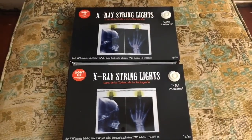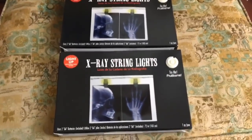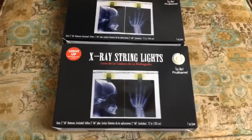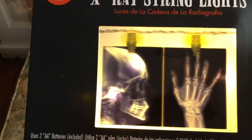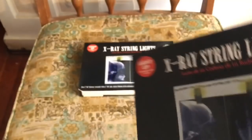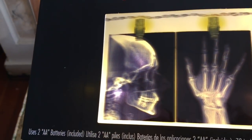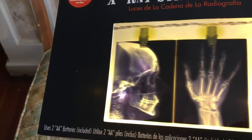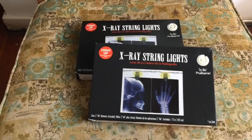Now these are something similar I had seen on the Oriental Trading website. Can't remember if it's the exact same thing, but they are X-ray string lights. I'm having a little bit of a doctor section in my haunt this year, very small, but I thought I could use them. They're just string lights that have X-ray sheets on them, a repeated pattern of skull and hand. And the actual sheet, I probably will do a review on these as well. These sheets are about, I would say, maybe double the size that you see on the box here. So they're not big, but they're still pretty cool. And if anything, it'll dimly light that section of the haunt. So I think I could put them to good use. And I got those at Party City, and those were 10 bucks each.